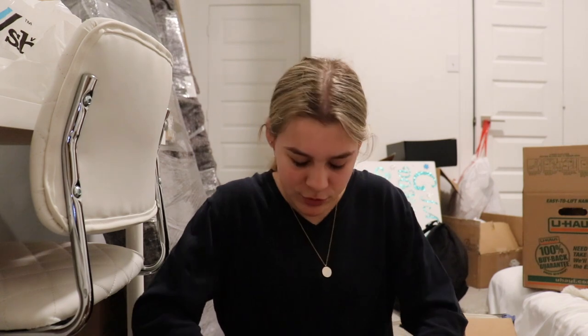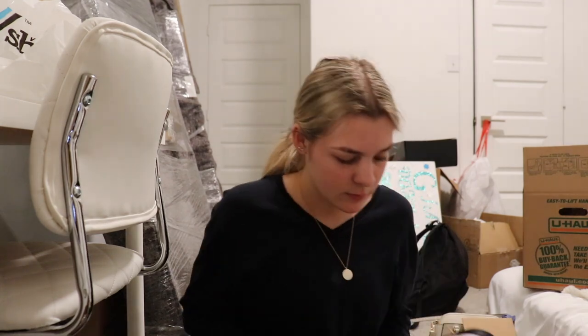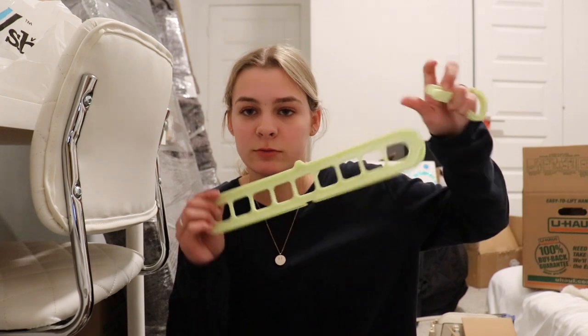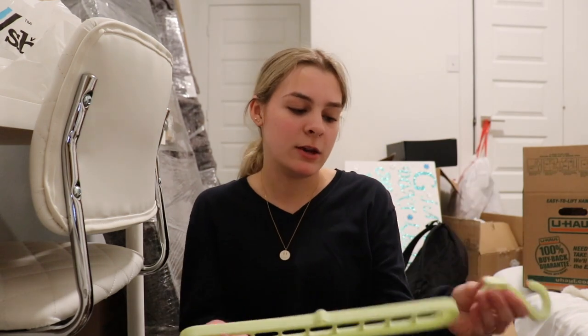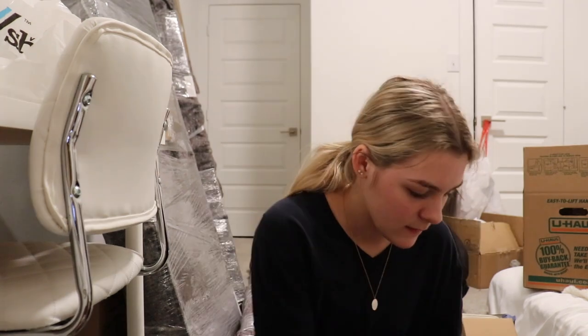And I'm having an issue with the fact that I have too many clothes. So I ordered these hanger thingies that you can put multiple hangers on. They come in all of these different colors. You attach the hook to some piece on here, and then you can put your separate hangers in these little grooves, and I think it'll be useful because I have so many clothes.